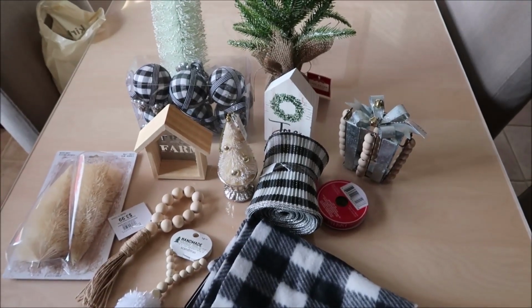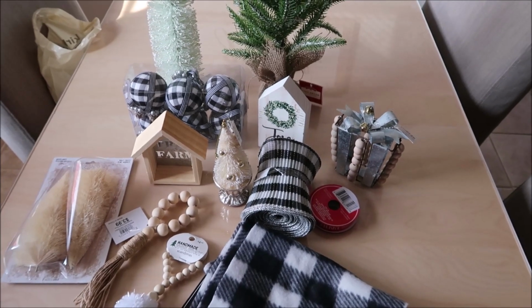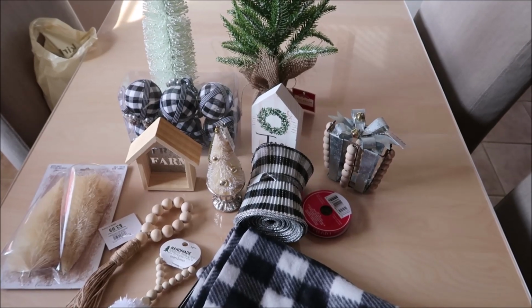And then hopefully this weekend I'm going to be headed to Target Dollar Spot in one or two stores and check out what they have. And then I hope to post that soon.